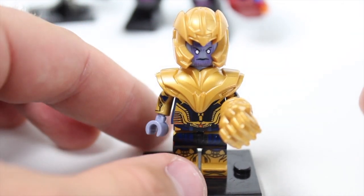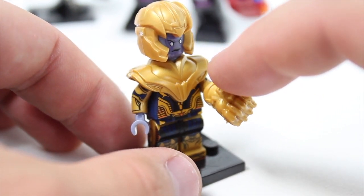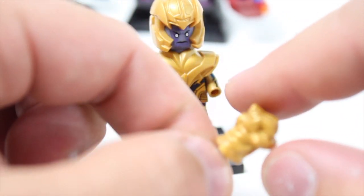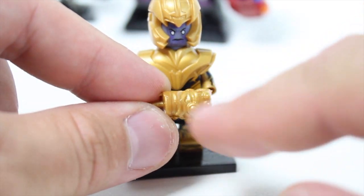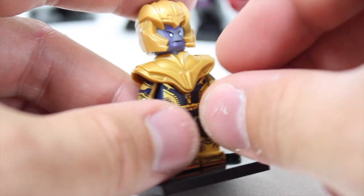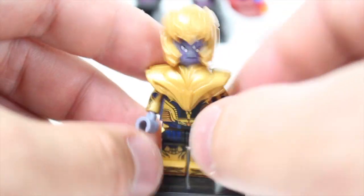But the biggest overall downside to this is the Infinity Gauntlet just plops out of his hand, and there's no clutch power at all there. This is completely molded separately, and it actually looks halfway decent. If you look at there, there's a lot of detail in there. There's no detail for the Infinity Stones. That's kind of a bummer. But if you take that out and just put his regular hand, it actually shows up okay, and good clutch power for the most part.